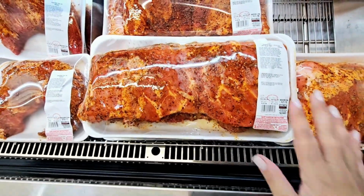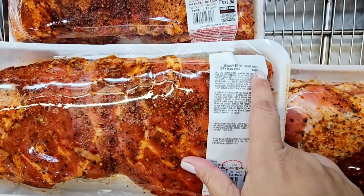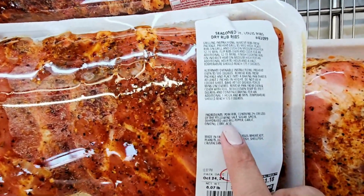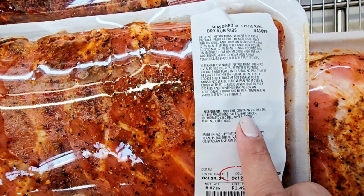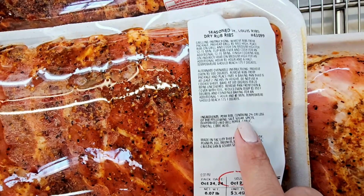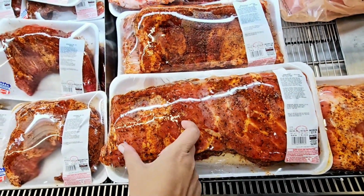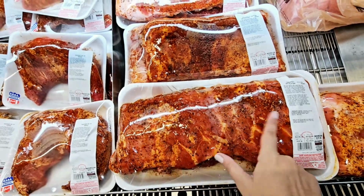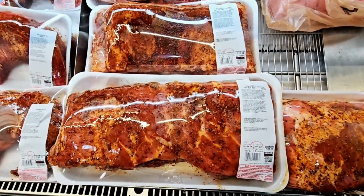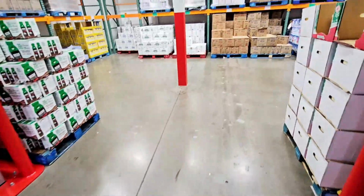Okay, so here, I'm going to say for this one, this is seasoned ribs. Only thing it says here, it says 2% or less. It has sugar. Everything else is not bad. Less than 2%, well, me and my husband, we eat half at a time. So I'll eat like a quarter, I guess you can say, of this whole slab. And then my husband. So this one actually might not be that bad for the price. You know what? Let's do it.